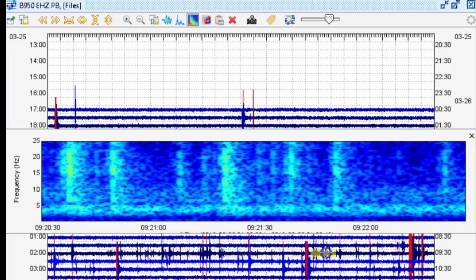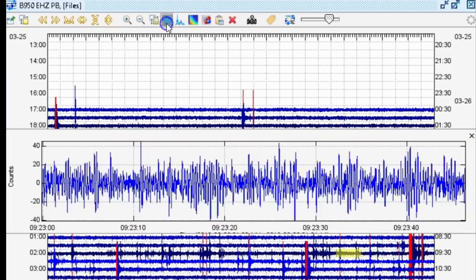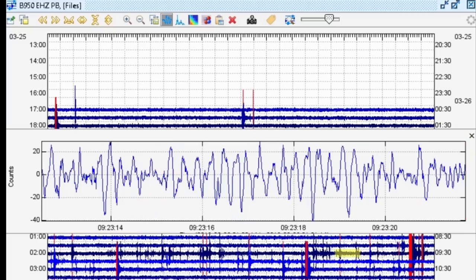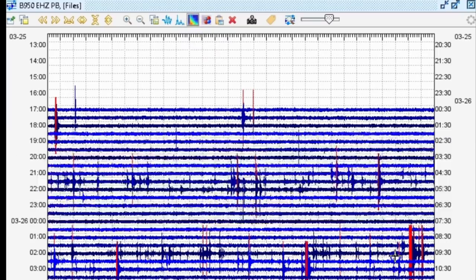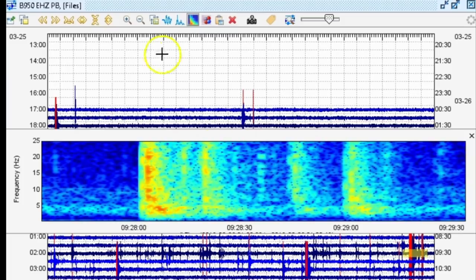Not seeing any low-frequency events. There is a little bit of low-frequency background activity, but the amplitudes are extremely low, and that does not, to me, look like any type of harmonic tremor or volcanic tremor. It'd be much stronger, and I believe the frequencies would be much lower, in my opinion. Just my opinion. And then we see a larger earthquake here with multiple aftershocks.